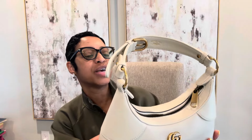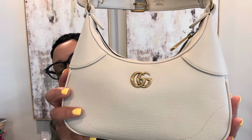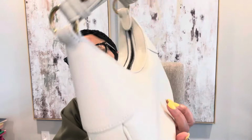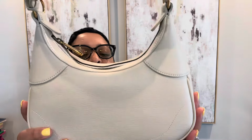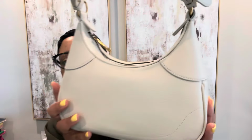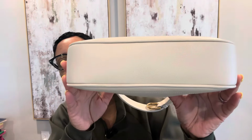When I saw this, I said, oh, that's perfect. It doesn't have GGs all over it. It's muted. It's white. It goes with the white GGs in my bag and in my shoes. This is the Gucci Aphrodite bag. It puts me in the mindset of my Prada Re-Edition, I think that's what it's called. But this is what it looks like.